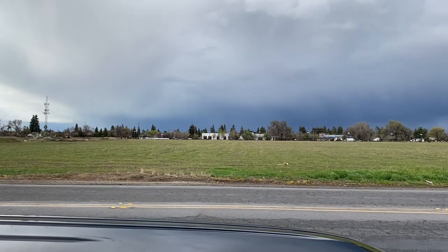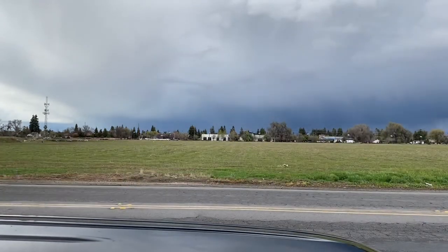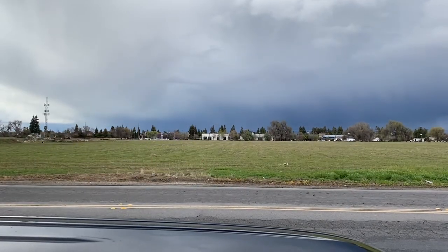Don't mind the traffic, we're on a busy street. Oh yeah, lightning back there. Definitely saw some more.